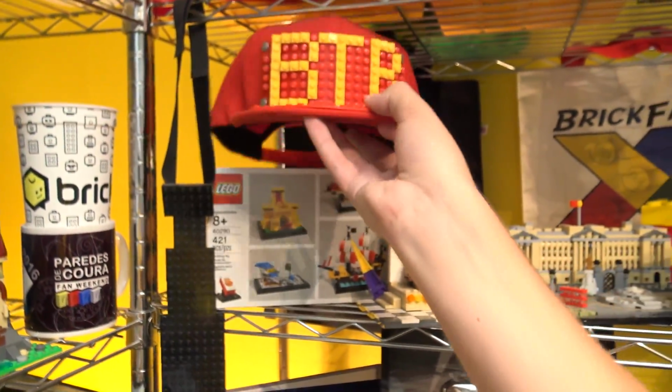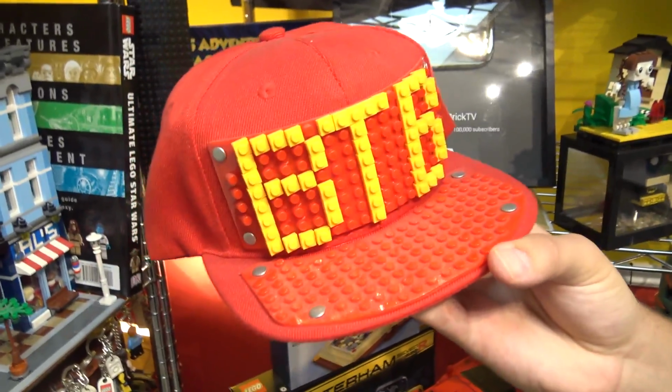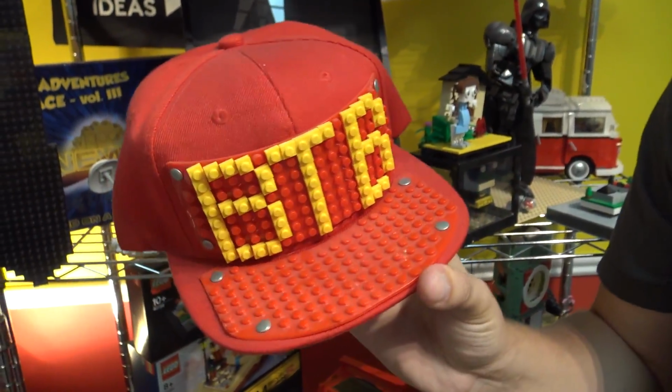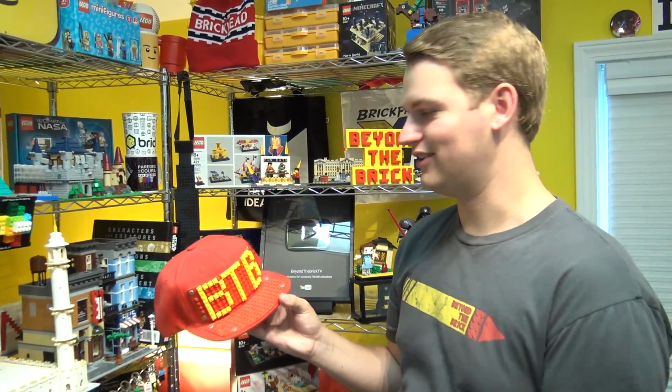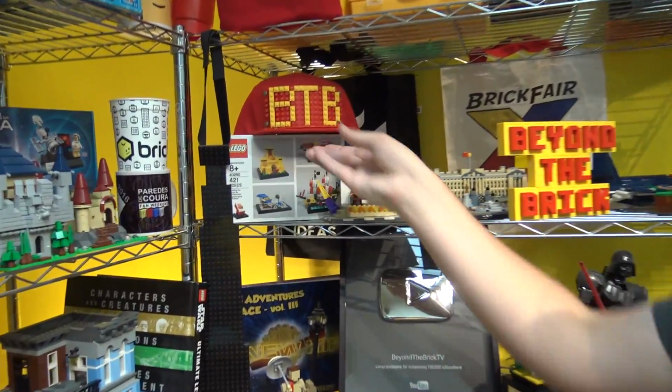Here is a B2B hat. I believe I picked this up from Victor at Eclipse Graphics a few years ago. I think actually at the World War Brick event we went to in California. I wore this at a couple different conventions, and then I haven't had it on since then, but we like to keep it on display in the studio because the red and yellow looks pretty cool.